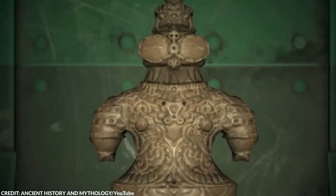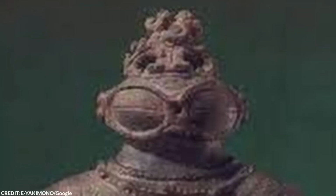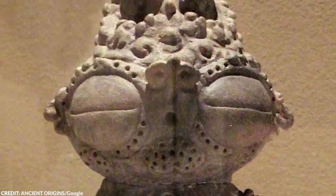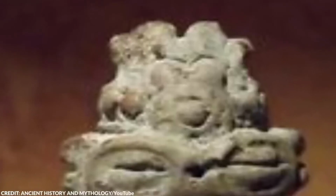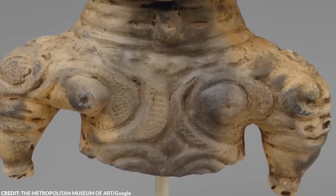These figurines are quite small in size, measuring about 10 to 30 centimeters in height. They're usually made of clay and exhibit a wide range of shapes, bizarre and weird shapes. The Jomon people are believed to be the creators of these figurines. After all, they're known to be skilled in pottery.